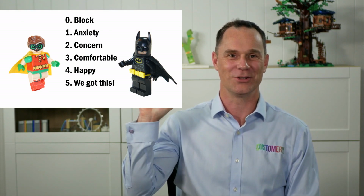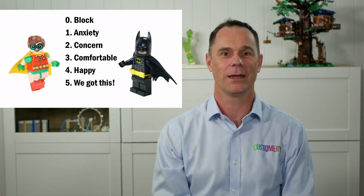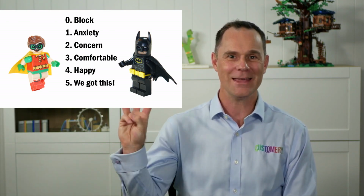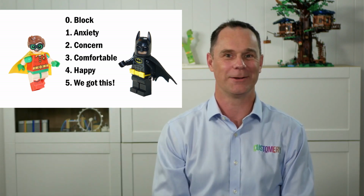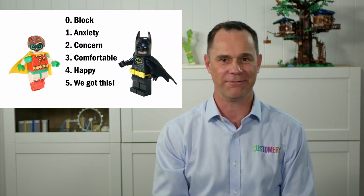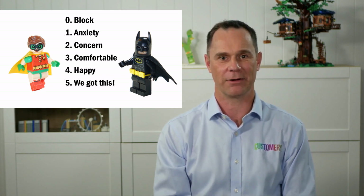Holding a fist showing no fingers means you want to block the current backlog. 1 finger means you're anxious, 2, you're concerned, 3, you're comfortable, 4, you're happy, and 5, you're ecstatic. We listen to the concerns of anyone holding out less than 3 fingers, adjust our sprint backlog, and play again until everyone is comfortable.